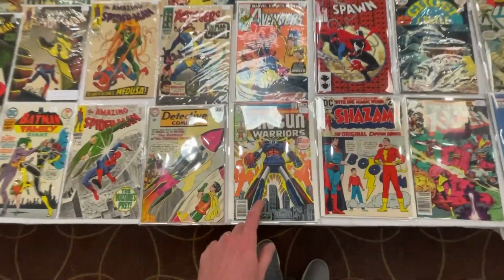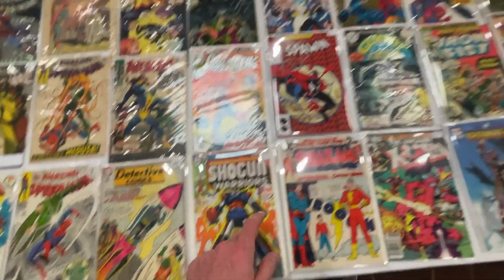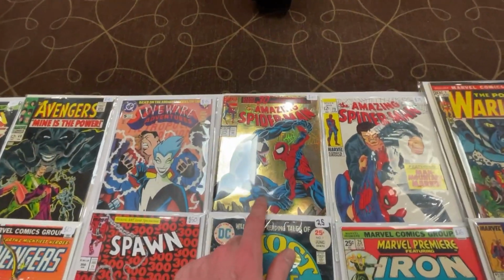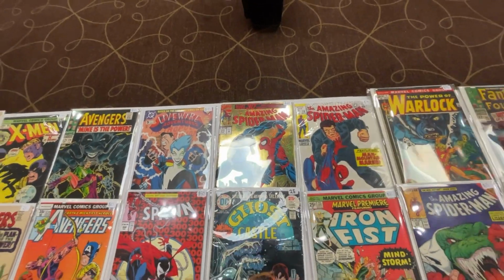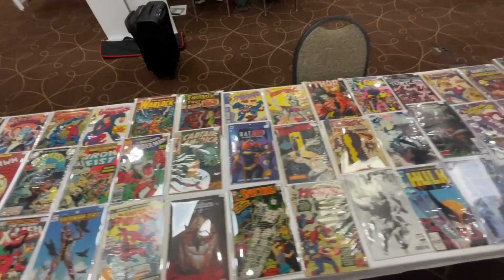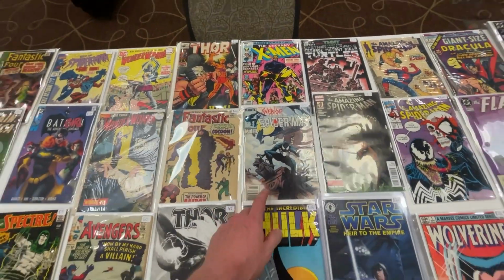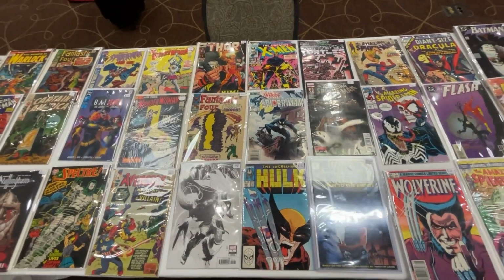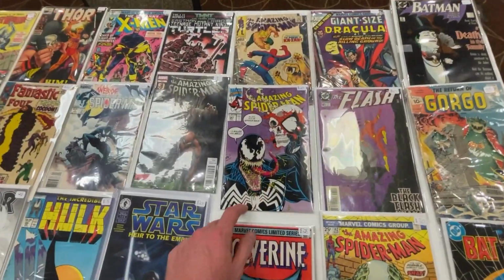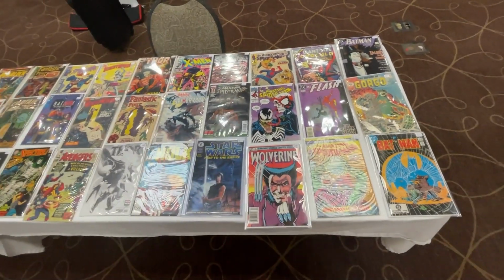This one I sold on my Whatnot comic show recently. Just sold this one last night. Amazing Spider-Man 375. Just sold this one last night, Web Spider-Man #1. And let's see what else. Just sold this one last night as well. So a lot of stuff you see here, I have on my Whatnot comic auctions.